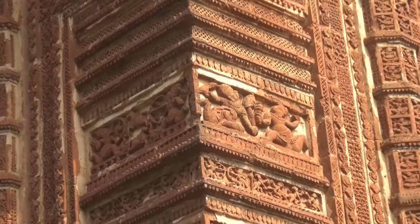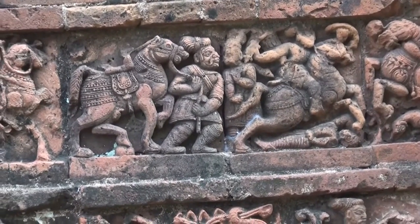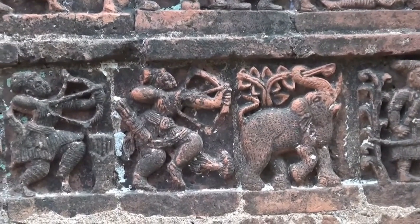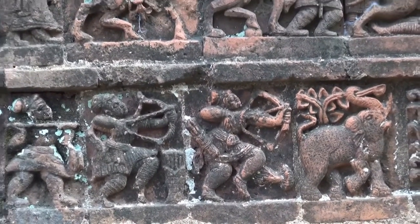The Jor Bangla or the Twin Bangalows is an interesting temple. All temples in Bishnupur are dedicated to Lord Krishna. The temple wall depicts the army and navy of Malla kings.